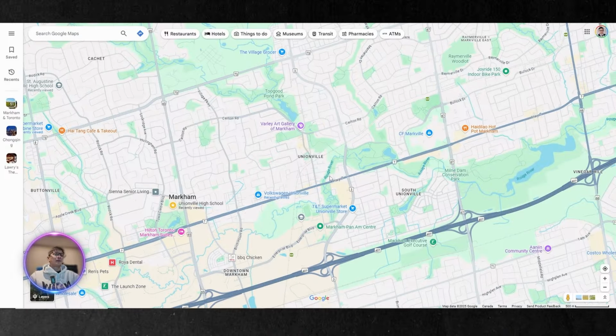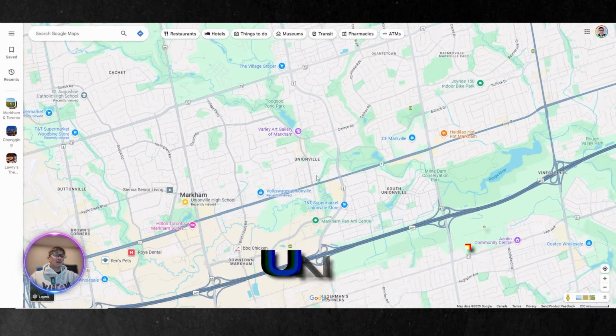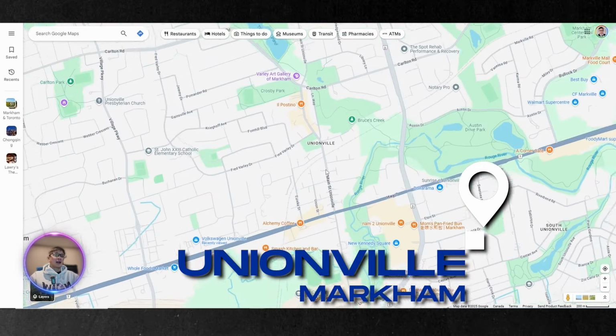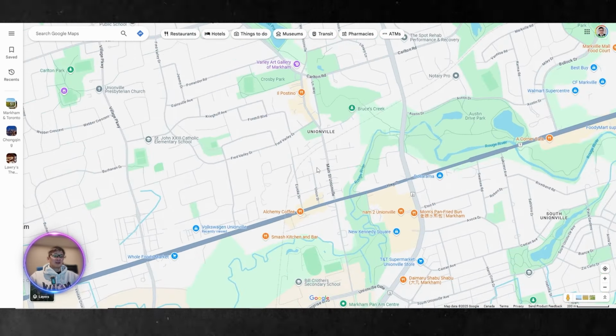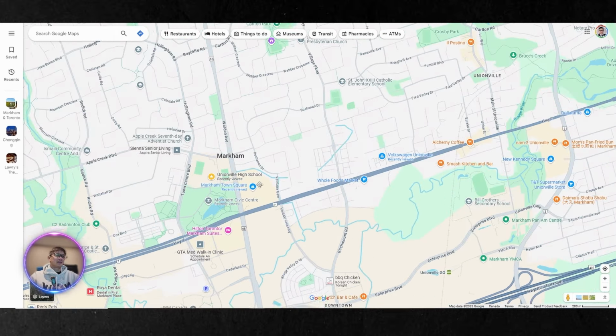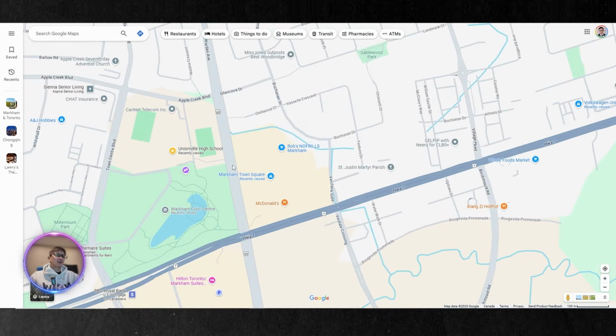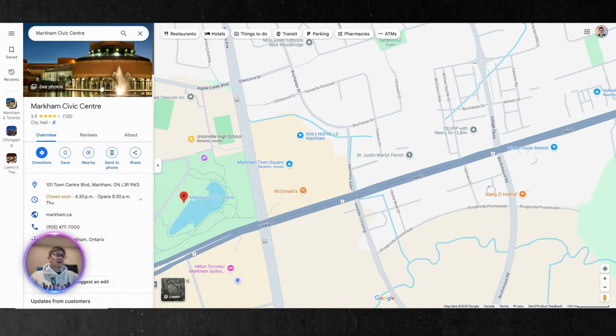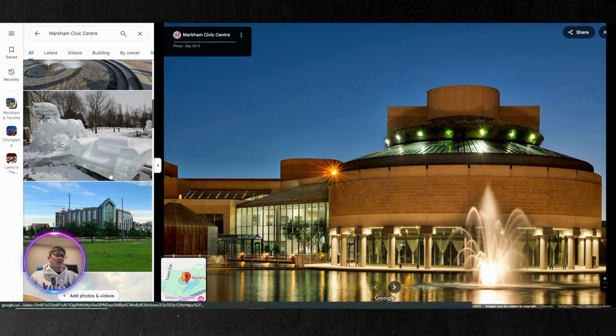Now let's take a look at another community that I recommend, which is Unionville. Unionville is right in the middle of Markham, and that is why the new home of the Civic Centre has moved to Unionville, due to the location. The exact location is the intersection of Warden and Highway 7. And here we see the Markham Civic Centre, and most of the annual events take place here.